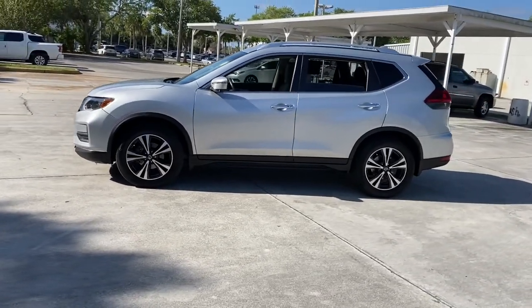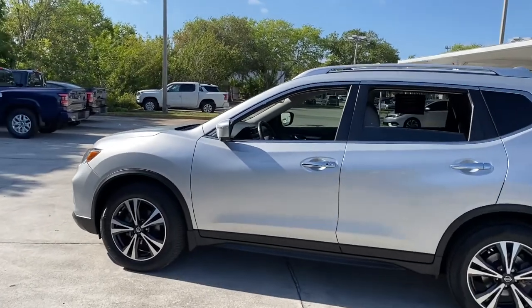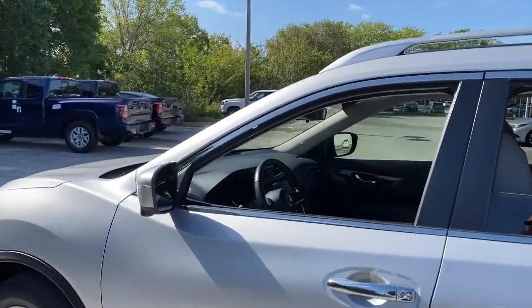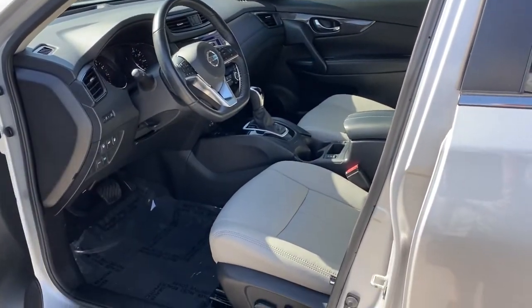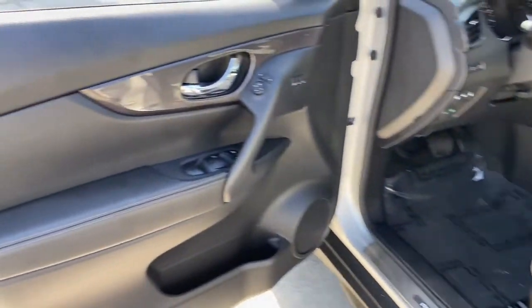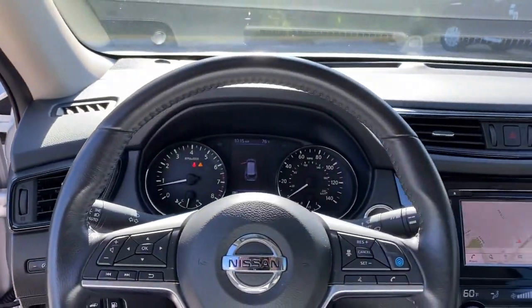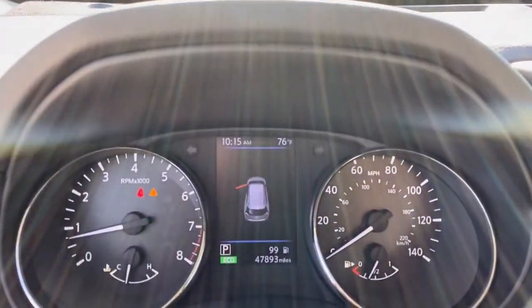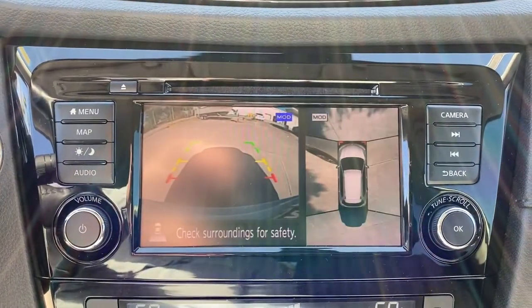This can-do crossover anticipates your wants and needs with a quiet, comfortable ride in the spacious, well-equipped cabin. These are just some of the great options this vehicle comes with: keyless entry, hands-free liftgate, backup camera, power liftgate, lane keeping assist, remote engine start, keyless start, heated mirrors, satellite radio, blind spot monitor.